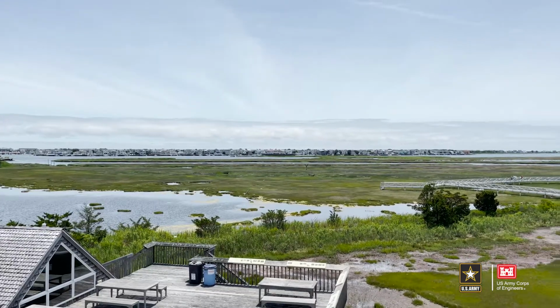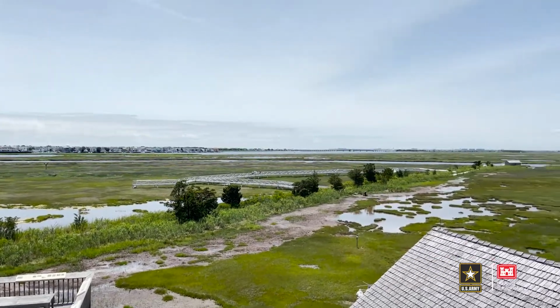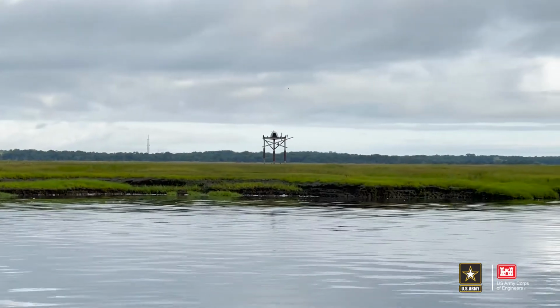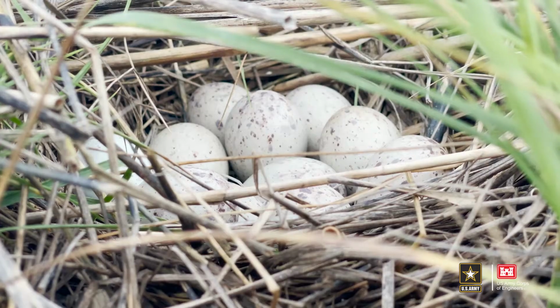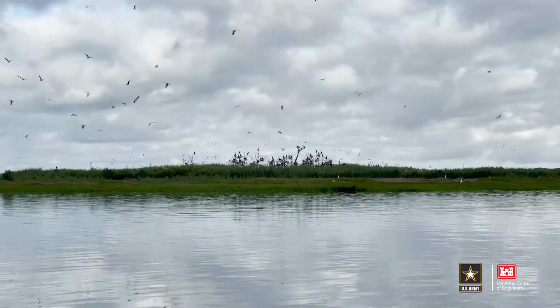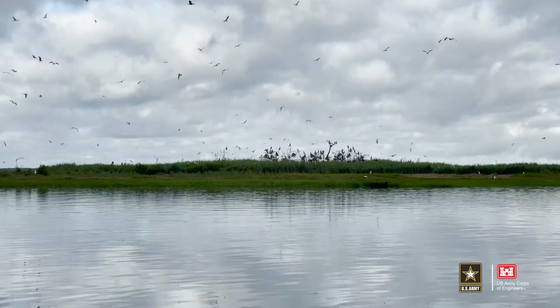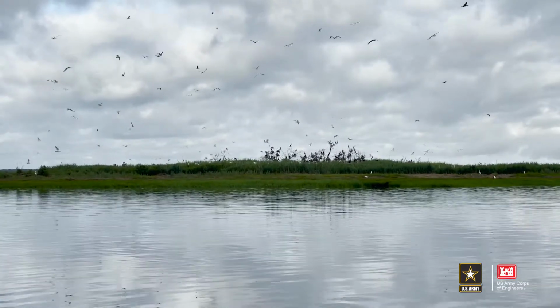So here within the Seven Mile Island Innovation Laboratory, also known as SMIL, one of the primary concerns is bird habitat and nesting in particular. Over recent years with sea level rise, a lot of the habitat has started to get too much water on it. It's too low of an elevation. So one of the beneficial uses that we've been primarily targeting has been placing material on the wetlands simply to increase the elevation of the island to aid bird habitat and nesting.